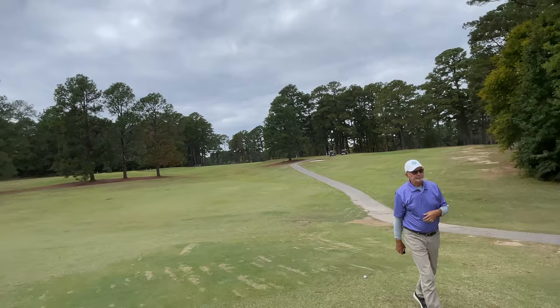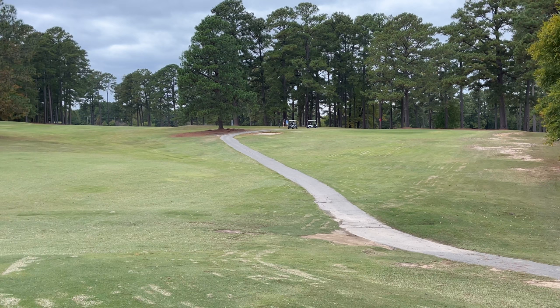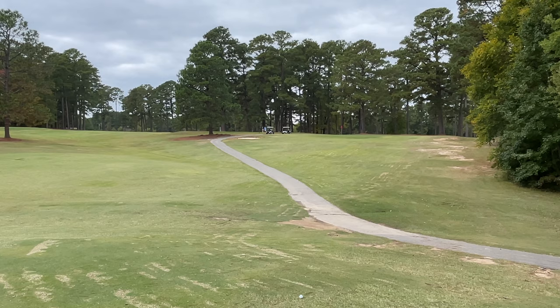So Tony's here, we're both in the fairway. My ball's made it through, cut around the corner. I thought it might have hit the tree, but it turned out good. How far do you have, Tony? I have, once again, 98 yards.